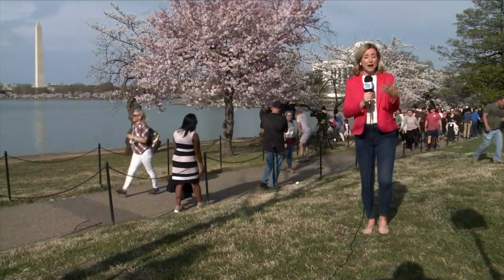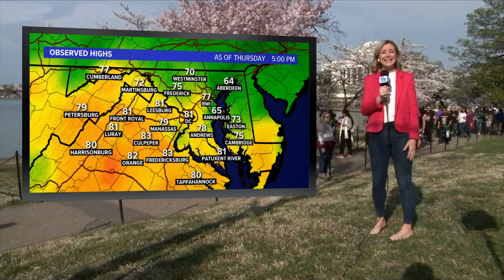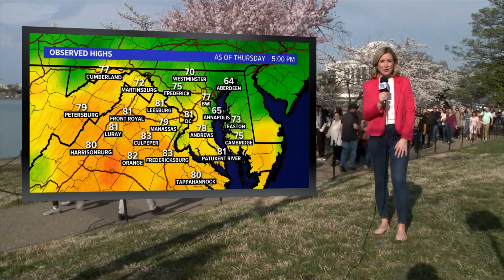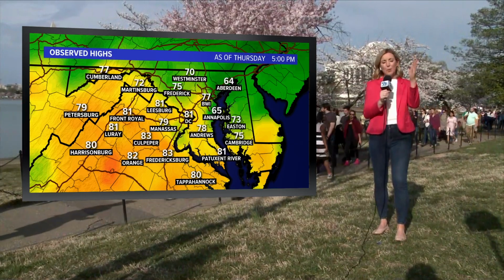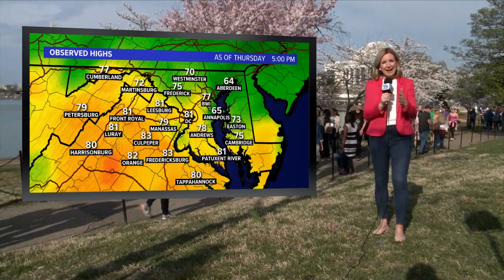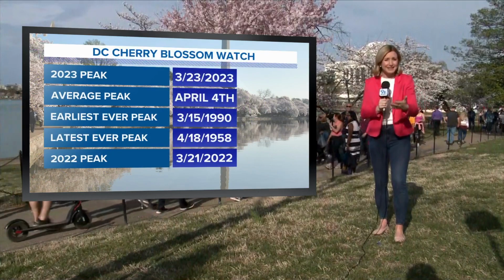So let's talk more about the temperatures that we did see today. Again, we got up to 80 degrees in DC, 83 in Culpeper and Fredericksburg, 81 for a high temperature in Leesburg. So needless to say, well above what we typically expect for this time in March, but it has just been a spectacular afternoon.